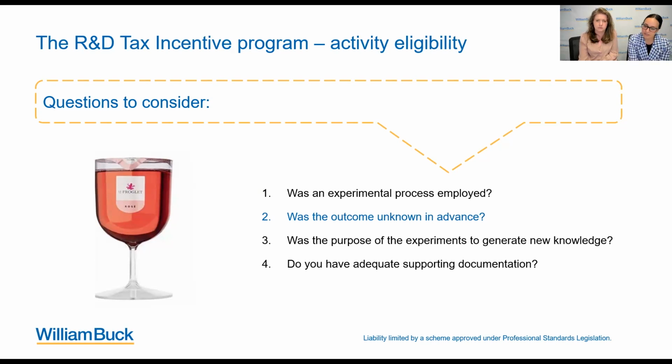It's important to note that for R&D, challenges or uncertainties must relate to technological uncertainties and not commercial risk. So commercial risks can be customer adoption or the usability of a product or application. These risks are unfortunately not relevant to the systematic progression of work required for an eligible R&D activity.